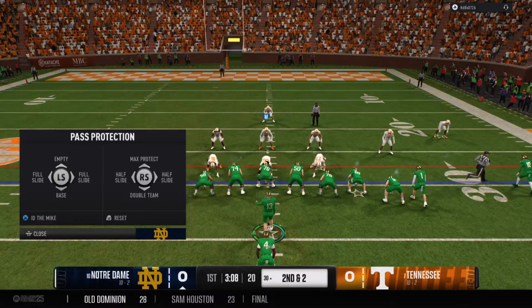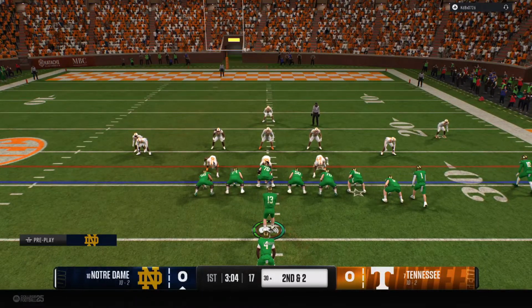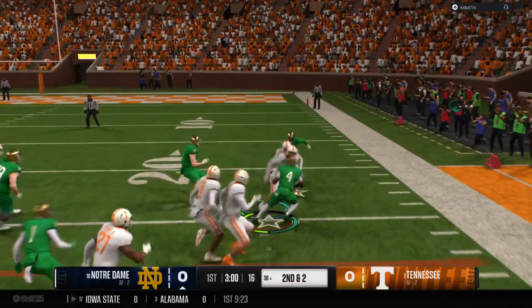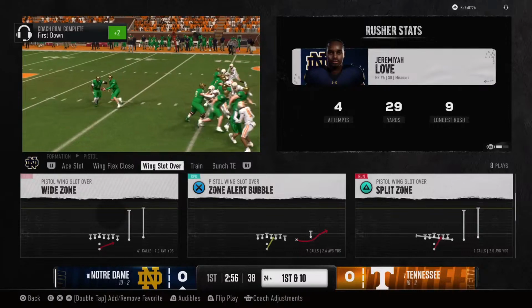Offense goes to the pistol formation now. They'll hand it off. Tackled, but only after picking up a fresh set of downs.